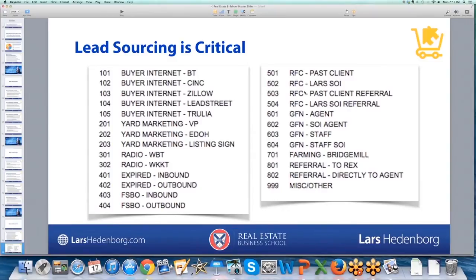Our yard marketing is 200 series. So we have 3 yard signs. We have VoicePad, Everyday Open House, and listings. I have 2 radio stations. I track them separately. I was able to actually track the fact that KKT was not doing that well for me. So I was able to cut that out. That was $3,700 a month I just recently cut out, which was awesome.